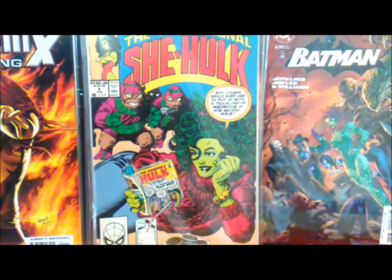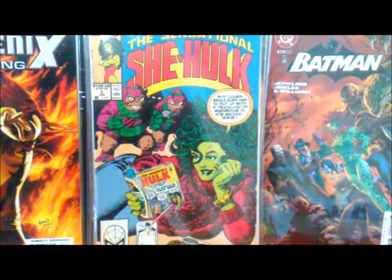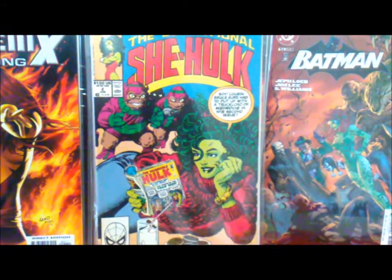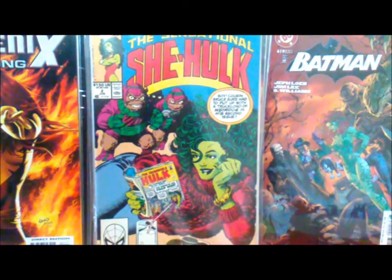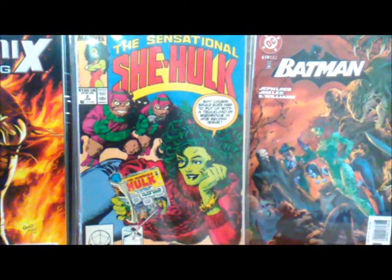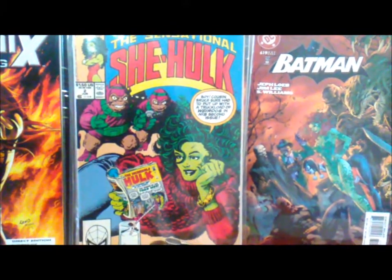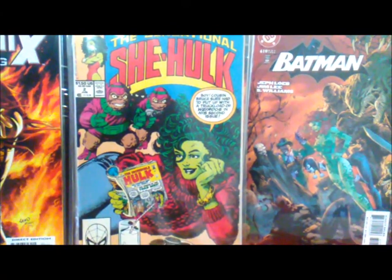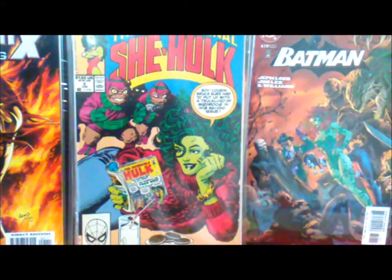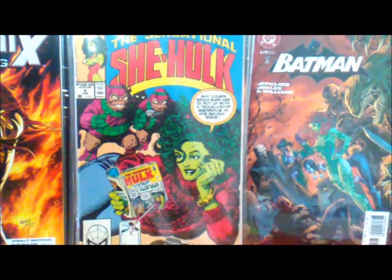So let's go back old school for a minute. This is Sensational She-Hulk #2. Definitely love this cover because she's breaking the fourth wall in it. This is from 1989. Let's go ahead and read what she's saying. She's saying, boy, Cousin Bruce sure had to put up with a truckload of weirdos in the second issue. And she's actually reading the second issue of Incredible Hulk. How cool is that, man?